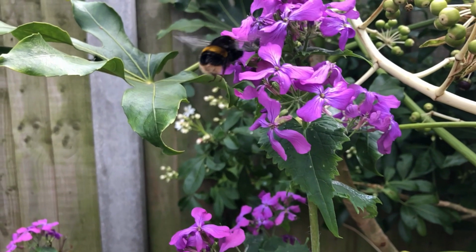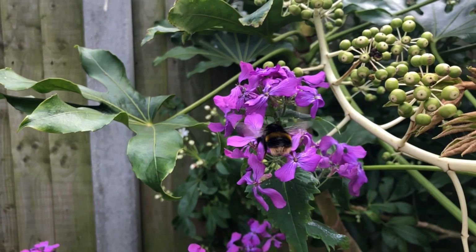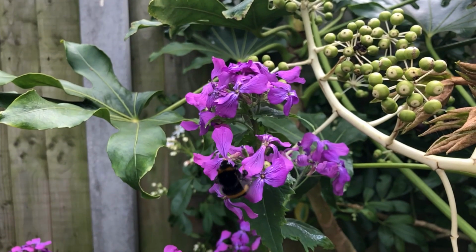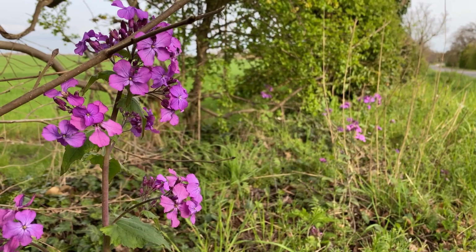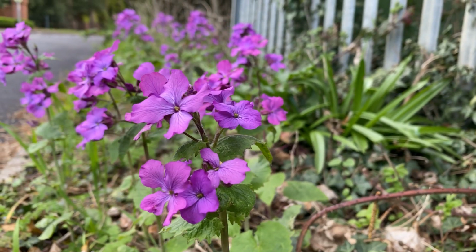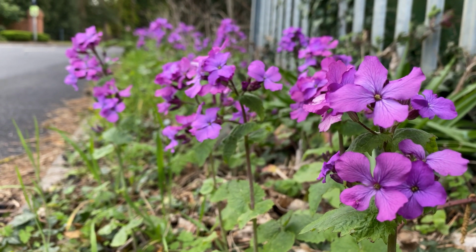Now, Honesty itself will grow in a lot of shade. It's very, very good at spreading through some shady areas. I've seen some on the sides of the road along here, which look absolutely fantastic, and also in a little village nearby where it's kind of spread itself through a woodland. So it really is a fantastic plant, and one that you can quite often have a bit of a dearth one year and then a boom the next, because of course they are biennial.